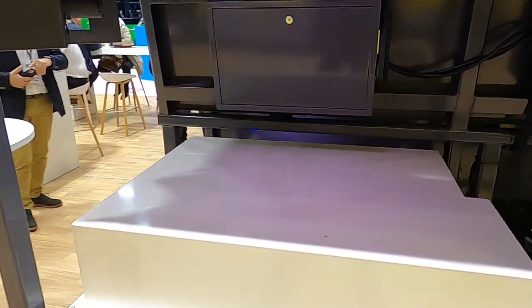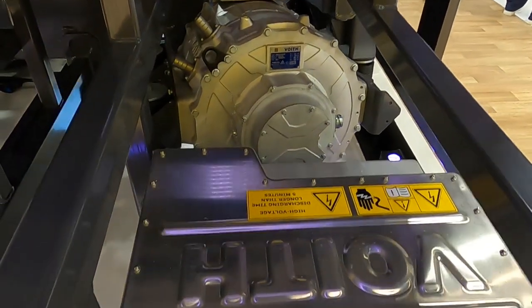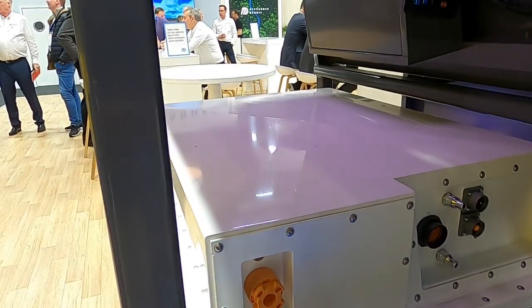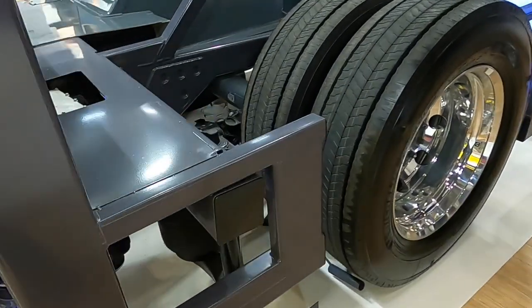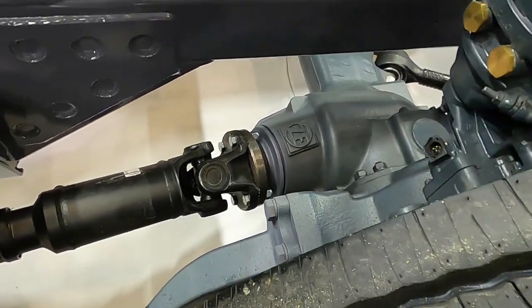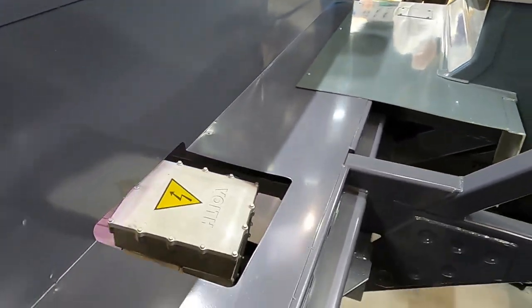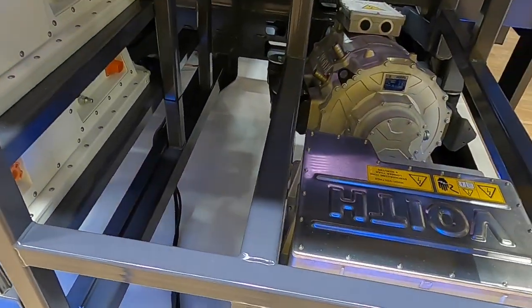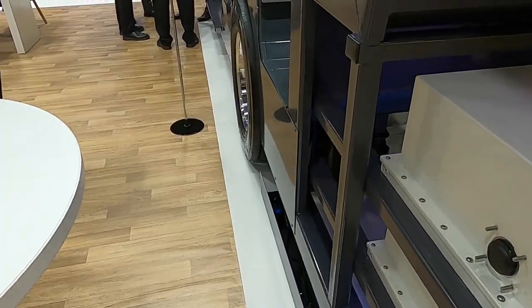Here we have a mock-up of the new Enviro 400 EV model. It uses Voith motors, but ADL's own battery technology. You can see that the motor powers the rear axle, to each hub. Battery packs are also fitted in the saloon floor.